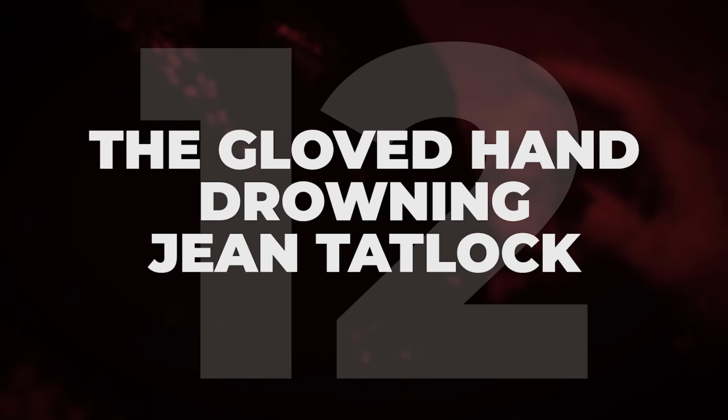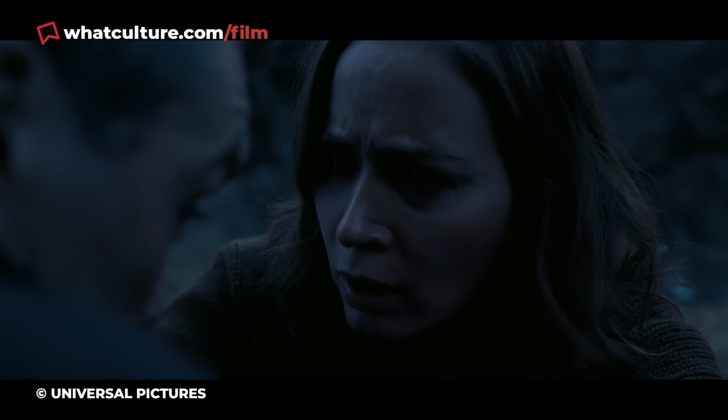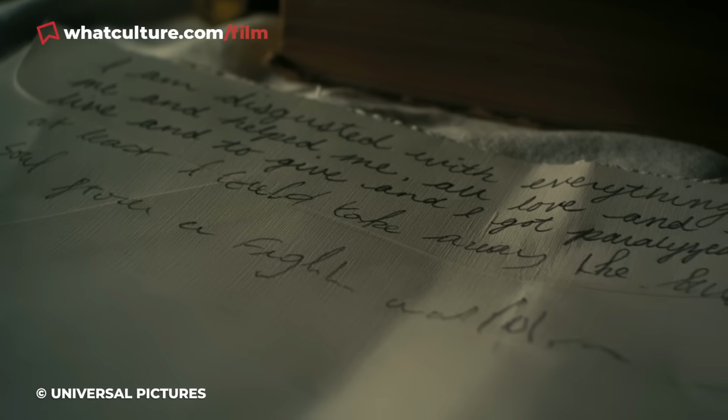Number 12. The Gloved Hand. There's a detail you might have thought you noticed, but weren't actually sure about on an initial viewing. After Oppenheimer learns that his lover, Jean Tatlock, Florence Pugh, has taken her own life, he has numerous intrusive visions imagining her death. Though he initially pictures Jean taking sedatives and voluntarily submerging herself underwater in a bathtub, another brief flash shows a black gloved hand forcefully holding Tatlock's head under the water.